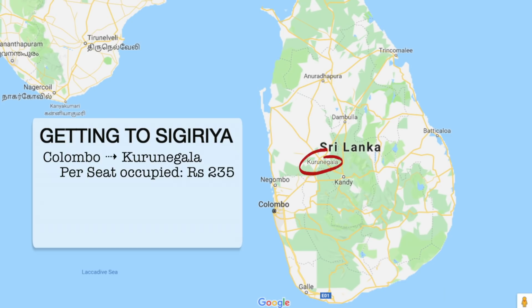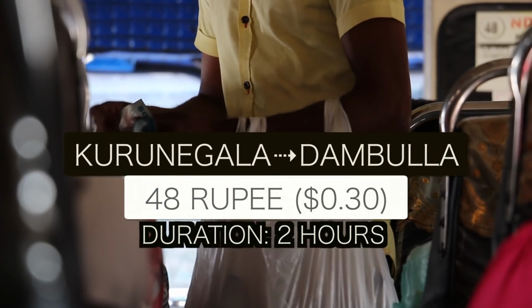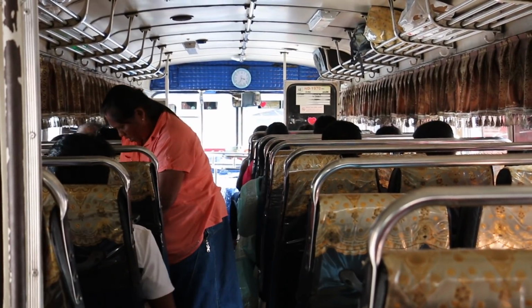The second portion of the trip. From Kurunegala, you want to take a bus and head to Dambulla. This is going to be the closest town to Sigiriya, aside from Sigiriya town itself. Cost of that bus, 48 rupees per person. No AC, windows fully ajar.